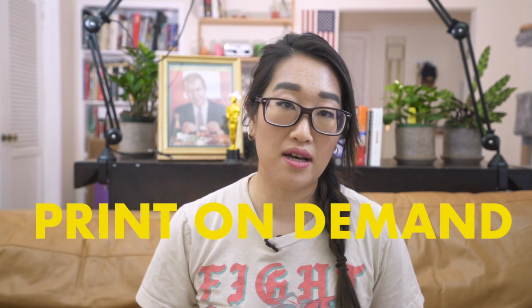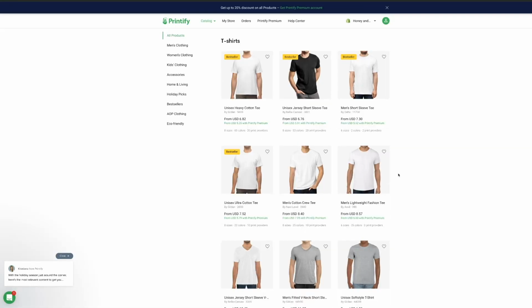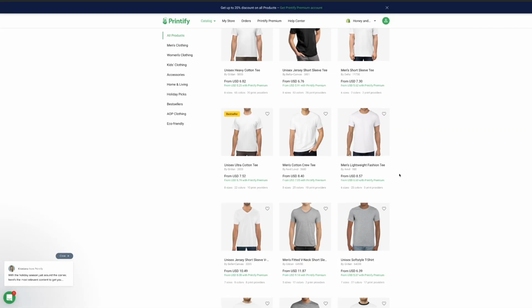If you are a beginner at selling t-shirts, I recommend you go with print on demand. And I've recommended Printify and Printful. Whether you use print on demand or a screen printer, you will have to choose what kind of t-shirt blank you want to print on. You'll notice that different t-shirts cost a different amount and offer different colors.